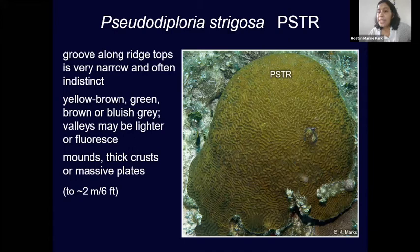And I'll give you some tips on this one because I think that this one can be easily confused with Colpophyllia natans. Colpophyllia natans has a very narrow groove on the ridge. Pseudodiploria strigosa, or PSTR, basically has no groove. It's almost hard to see. It's indistinct. It doesn't have a groove, but you wouldn't be able to see this until you get really close to the coral. And this image is hard to tell.